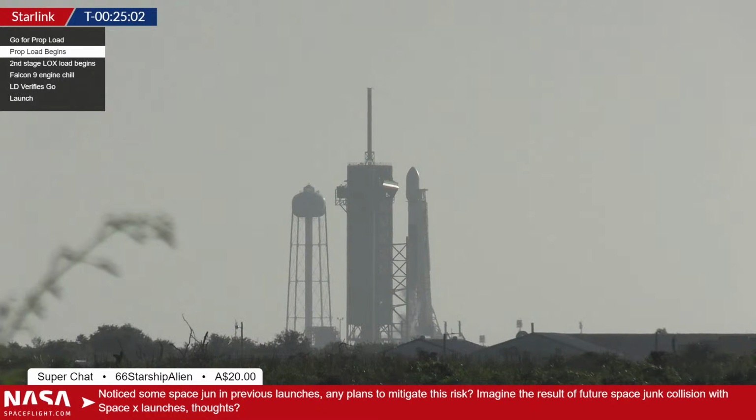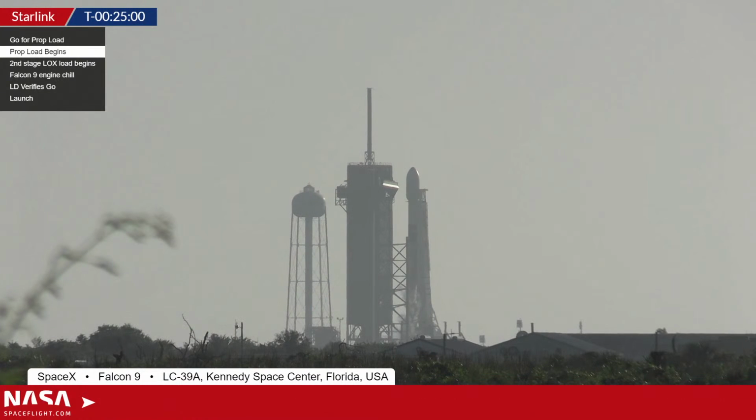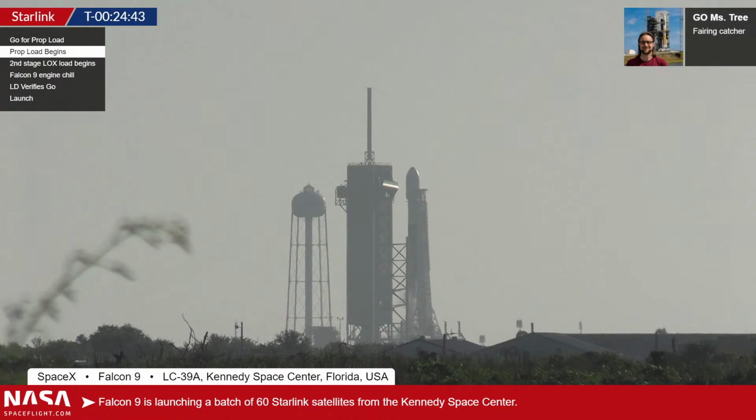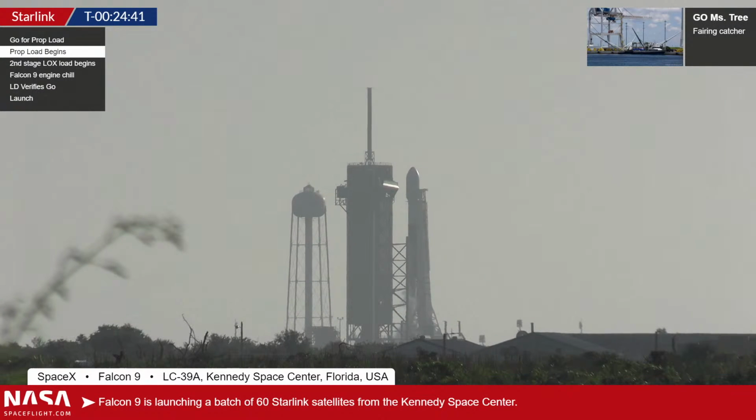Gotcha. Speaking of space junk, something that doesn't make it to space but actually comes back down. Do you know if they're trying a fairing catch this morning? What are they doing with the fairings? Yes. So, like always, we will wait for the webcast for them to tell us if they're actually going to try to catch them or let them splash down and fish them out of the water. Right. But yes, they are going to recover them or attempt to recover them and bring them back for reuse. Same with the booster.